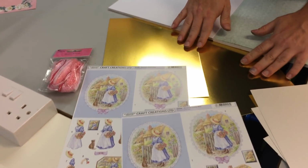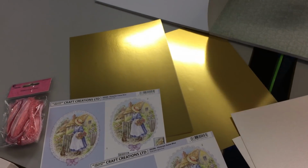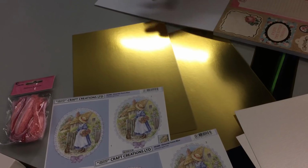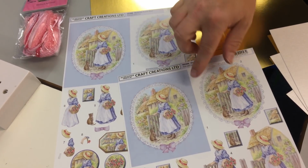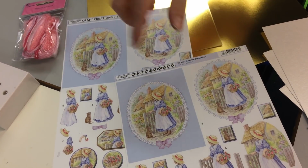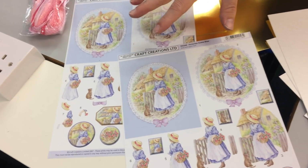To go with that, we're also going to give you 2 sheets of gold mirror board. This is A4 mirror board, so it's going to go in really well with all them nice gold elements that you've got in your Essentials pack. We're also going to give you 2 do-it-yourself decoupage sheets. By that we mean that they're not die cut, so you will need to cut them out yourself. But again, you could even use your nesties maybe on the main images. So you're going to get 2 of them in there as well.